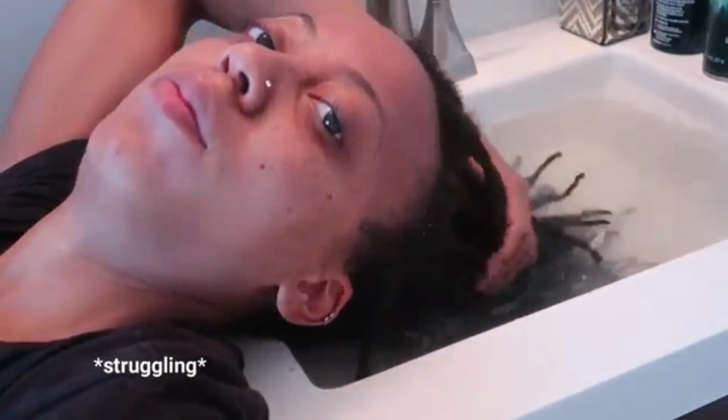So whenever I apple cider vinegared my hair, I would always soak it in the sink. That's what a lot of us know. All of us that have locks, we pretty much do the same thing as far as apple cider vinegar rinses. We dunk our head in a sink. It's uncomfortable, but when we get up, our hair feels different.